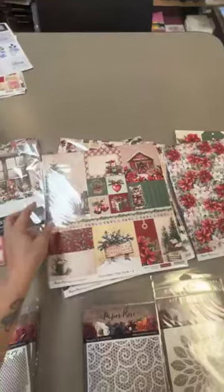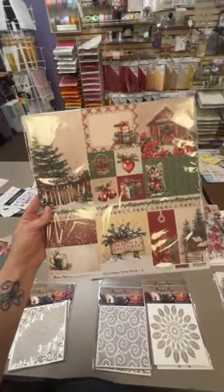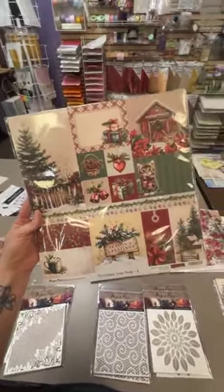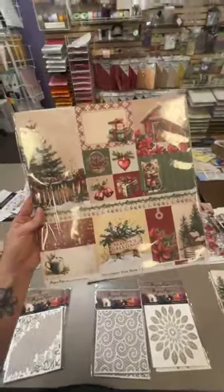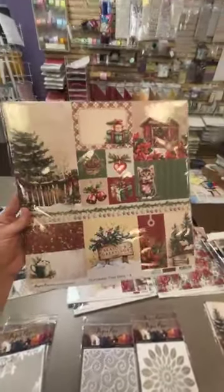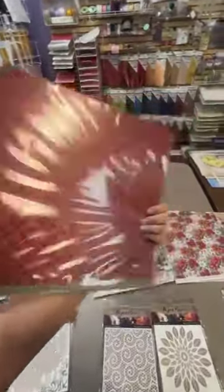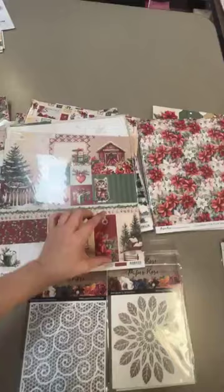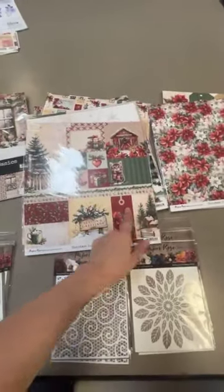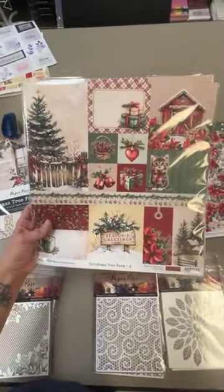So Christmas Tree Farm A, we will have this as a collection kit, but we have every paper individually. In the collection kit, you're going to get 2 of each. So as we go through these, if you're just loving them all, know that we do have collection kits. So this is Christmas Tree Farm A. Great plaid on the back. That cut apart is just perfect. I mean, look, card, beautiful tag that you could do some layering, put on a card. Just great cut apart page here.